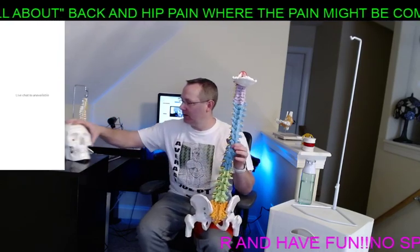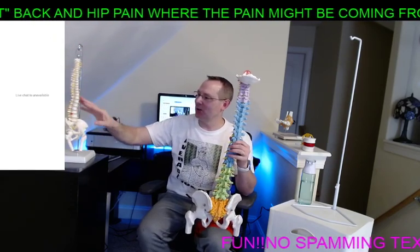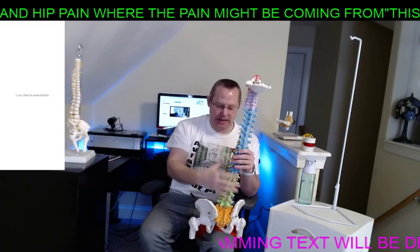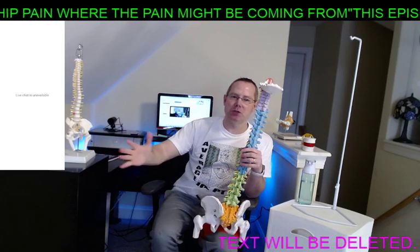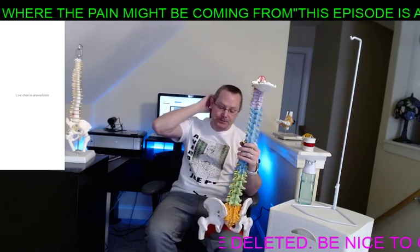I'm going to put little Scully aside a second and bring little mini me up here. You can see the little nerves coming out of the spinal cord much better. Anywhere you're getting a pinch, whether it's in your neck, your mid back, or your low back, it pinches on those nerves and then shoots somewhere. If it's in your neck, it goes down your arm, and if it's in your back or hip area, it goes down your leg.